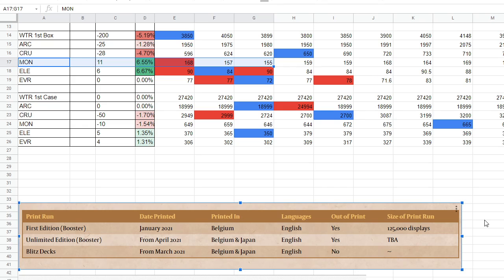Same with the demand for EVR, it's just universally going to be higher because every hero is supported. So everyone wants cards from that, right? Whereas only some people want cards from Monarch. I know people that have never opened Monarch at all and they've been playing for a while. They don't have any of the heroes. They don't care about those heroes. They don't want those cards.